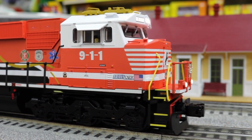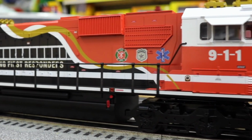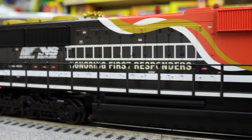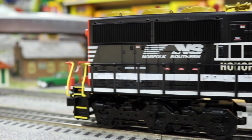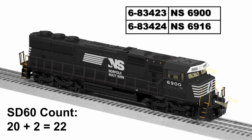Although Lionel fabricated the new SD60E tooling for the body and the crescent cab, the trucks and fuel tank came from the older SD60 tooling, and that's understandable because Lionel wants to save manufacturing costs and make a profit. In addition to the 3 commemorative SD60Es, 2 regular NS cab numbers were offered.